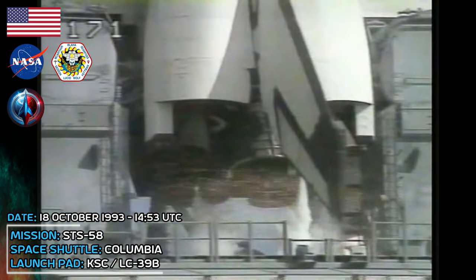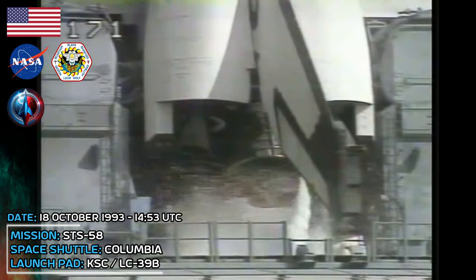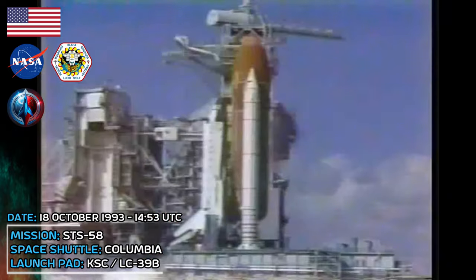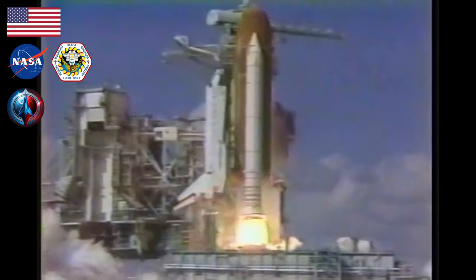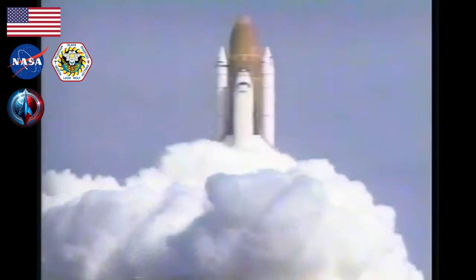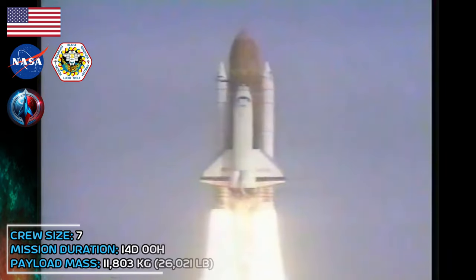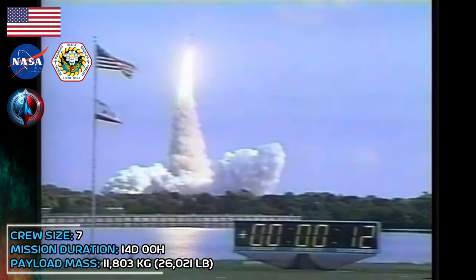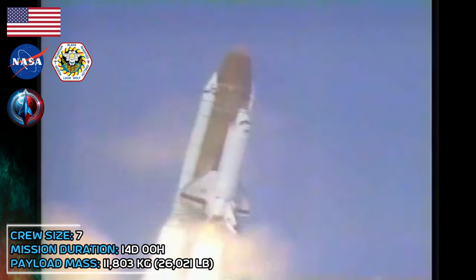Ten. Dallas, go for main engine start. Set, T-minus 6, 5, 4, we have main engine start. 3, 2, 1. Booster ignition and liftoff of Columbia on a life sciences mission for Earth and space. Houston's now controlling. Houston, Columbia, roll program. Roger, roll, Columbia.